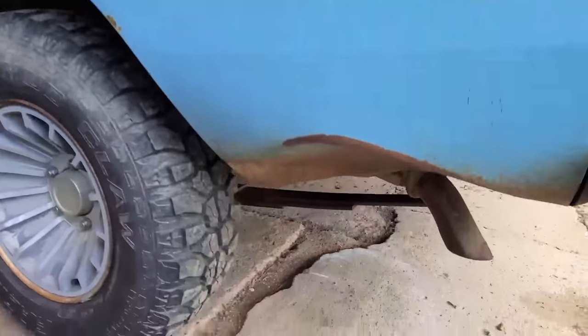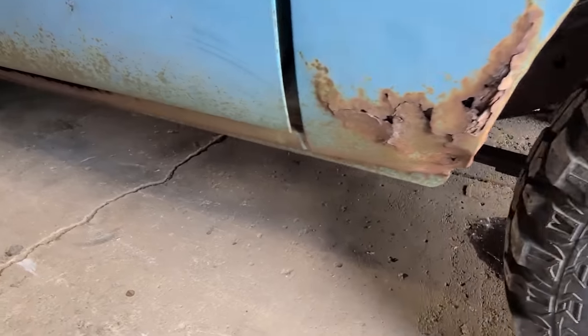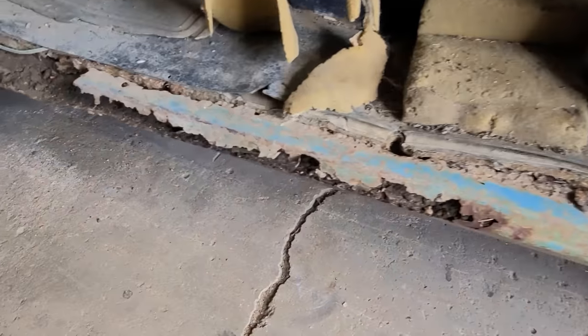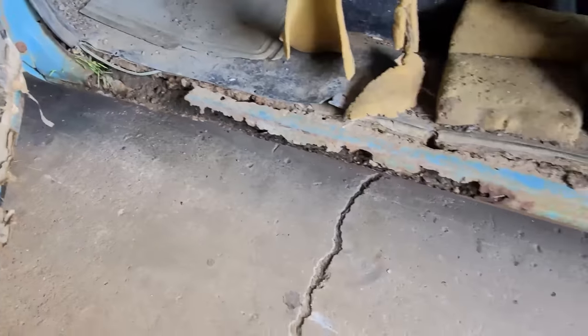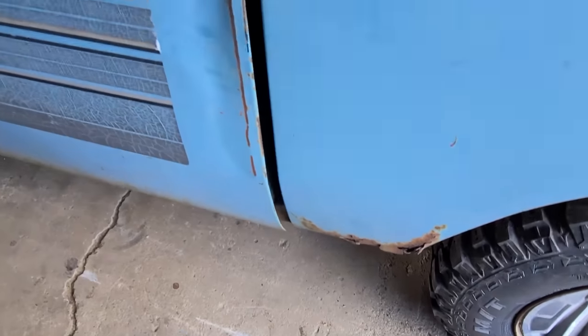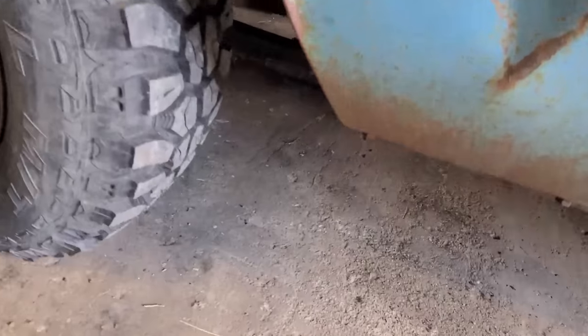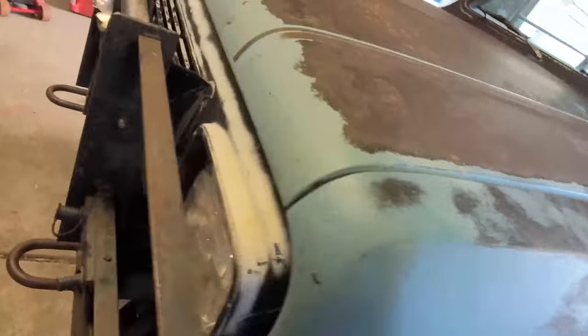As far as rust down below, nice big dent there. That's got some rust in it. This rocker is pretty near shot. Thankfully, it's full of sand and mud to keep her nice and solid right now. Door doesn't shut very good. That's dented in, but not rusty, oddly enough.